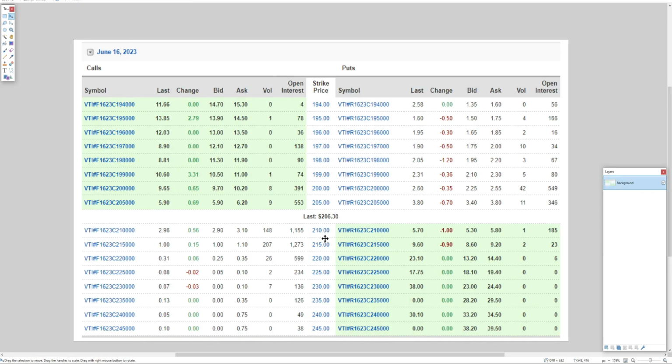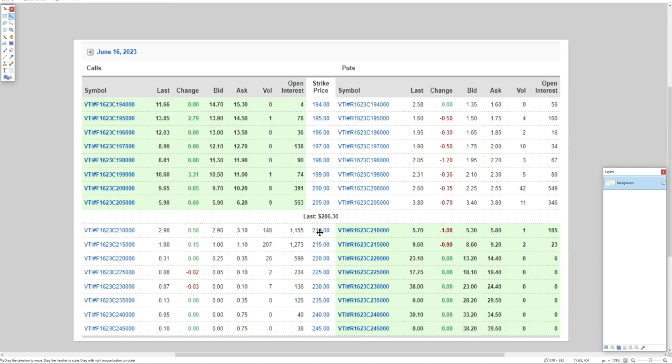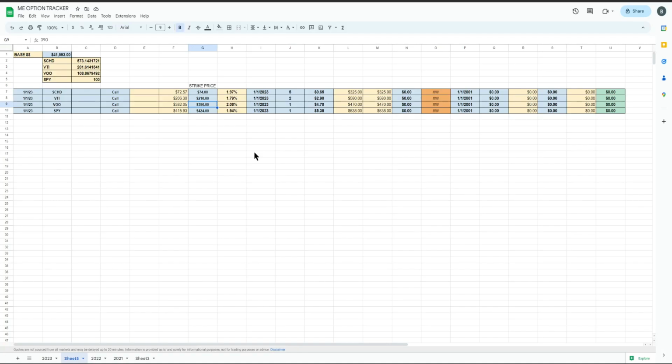Now, the thing with VTI, see that strike price of $210? VTI only gives you intervals of $5. You can't have anything like $212.50. You have to go 210, 215, 220. So you don't have the option here where it's every dollar interval, 73, 74, 75, 76. There's a big difference between 210 and a $215 strike price. If I punch in $215, I just went from 1.79% upside risk to 4.22%.